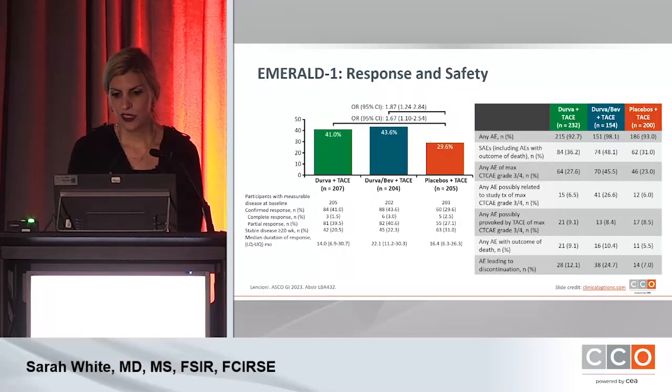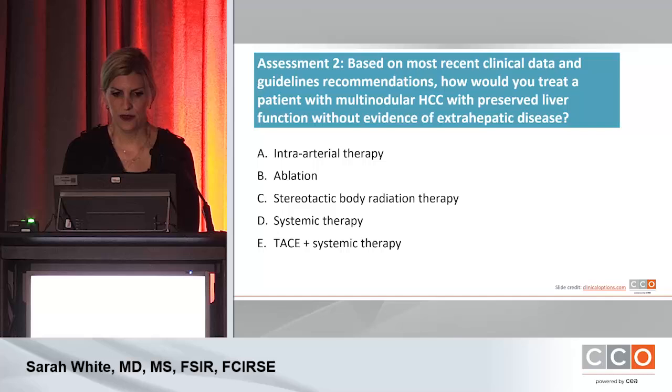And then response and safety. Safety is really important, and you can see that the safety in all three groups was similar. What that tells me is that probably TACE is the thing that causes problems, but I joke. Certainly AEs are prevalent in all of the groups, but there's no huge significant difference, other than the Durva-Bev arm, which, as you can see, probably had some study-related adverse events.